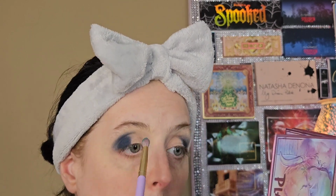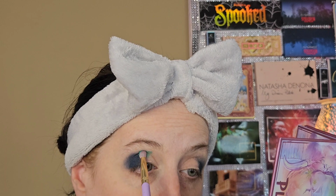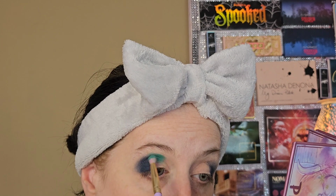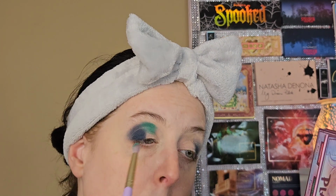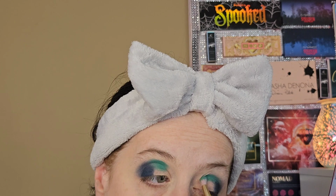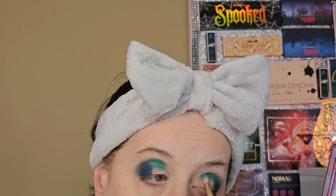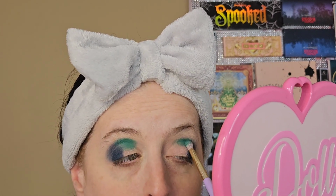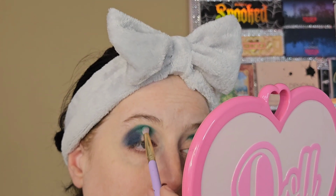Do I think that this is going to work? I have absolutely no idea. I do love green and blue eyeshadow. I'm hoping that these two are blending nicely. There's a lot of kickback in these shadows, so if that's something that you don't like, I thought I'd make you very aware that there is a hell of a lot of kick up. It doesn't bother me, but I know it does bother some people. But yeah, it's just blended into that green really nicely.